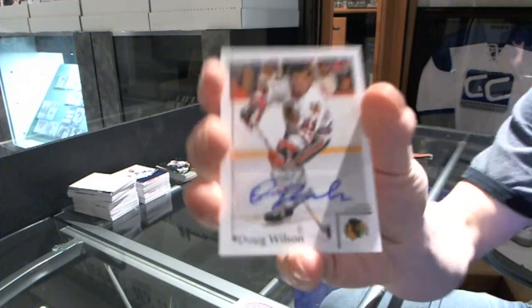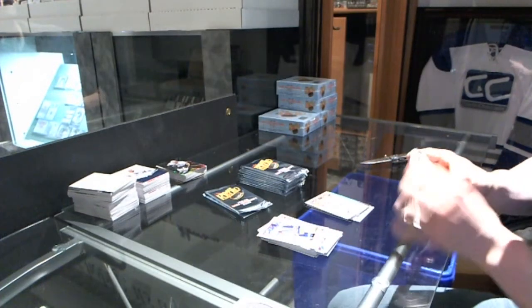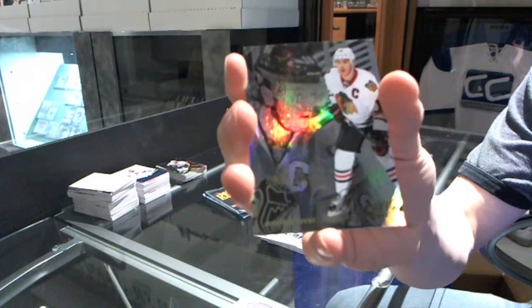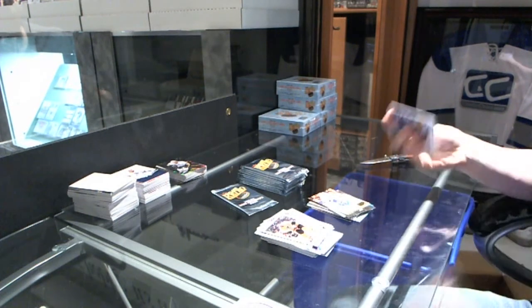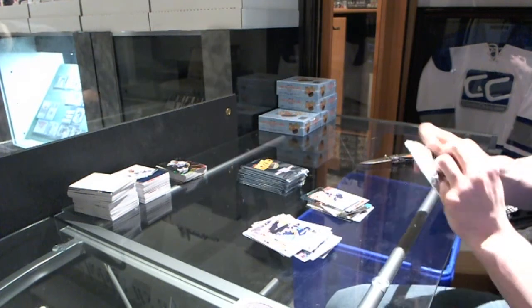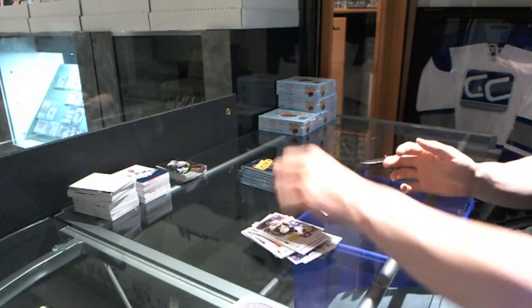Base autograph for the Chicago Blackhawks, Doug Wilson. Flair Showcase for the Hawks, Jonathan Toews, and a retro for the Leafs, Dion Phaneuf. Flair Showcase for the Canucks, Pavel Bure, and a retro for the Jets, Evander Kane. Metal Universe for the Canadiens, Patrick Roy, and a retro for the Leafs, Dion Phaneuf.